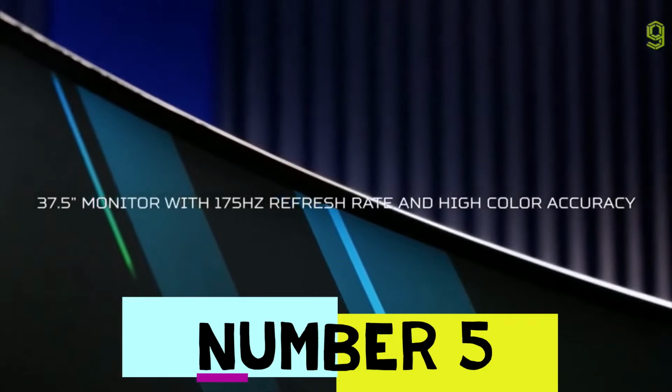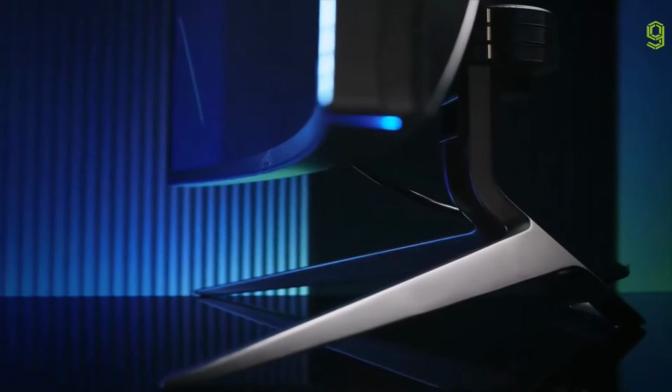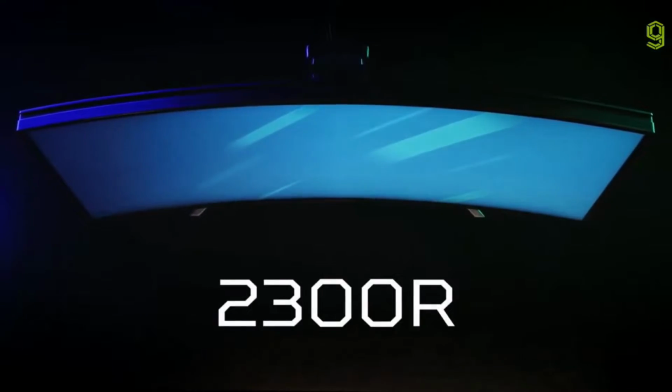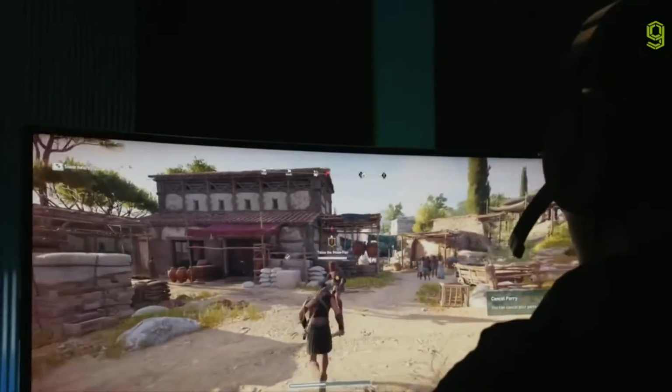The X38 is the latest high-octane curved display from Predator. This zero-frame behemoth has a 37.5-inch span and a 2300R curve in glorious 21x9, so that you can fill your peripheral vision with pure gameplay for all-out immersion.